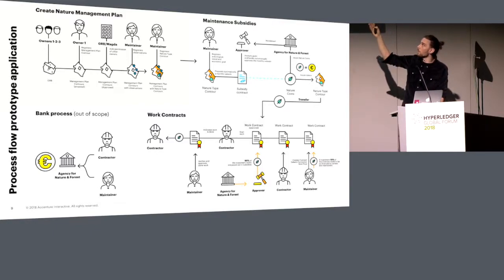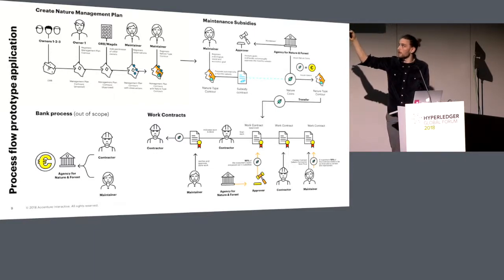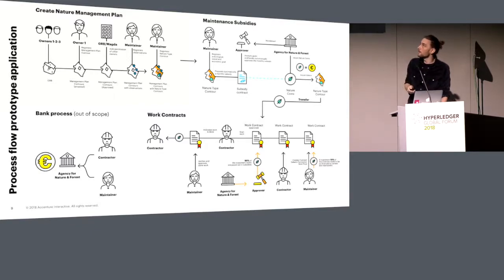And then we have the work contracts, where the maintainer and the contractor will set up a work contract. The money will flow into the contract, and after the work is done, the money will flow to the contractor. There was also an extra subsidy part there that we integrated. And then the last process was where the contractor could exchange his nature coins for euros, but we didn't do that in the proof of concept.